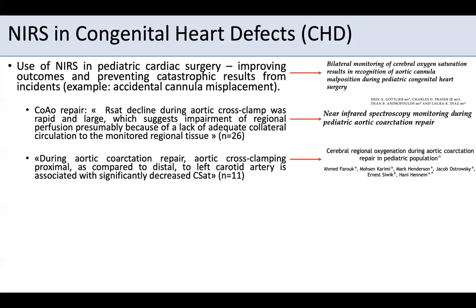There was also another study that looked at 11 patients, looking at cerebral regional oxygenation during aortic coarctation repair in the pediatric population. And what they found is that if you're cross-clamping proximal compared to distal to the left carotid artery, you're going to have various changes in your cerebral saturation. You get a significant decrease in your CSAT when it's proximal compared to distal, which makes sense physiologically: you get a bit more perfusion to your brain when you cross-clamp distally.